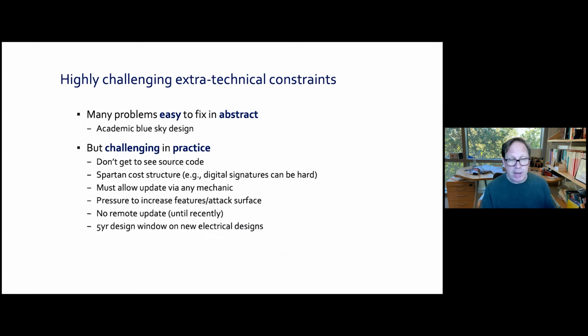Like on those little microcontrollers I was talking about, they can't do digital signatures. They simply don't have the horsepower to do it. They also have requirements that any mechanic has to be allowed to access these diagnostic interfaces and update the car, any mechanic. So you can't say, well, we'll just trust all the mechanics because there are thousands of mechanics. You're constantly having to increase your features and hence your attack surface. Until very recently, there was no remote update capability. So if you had a problem, you needed to recall all the cars.